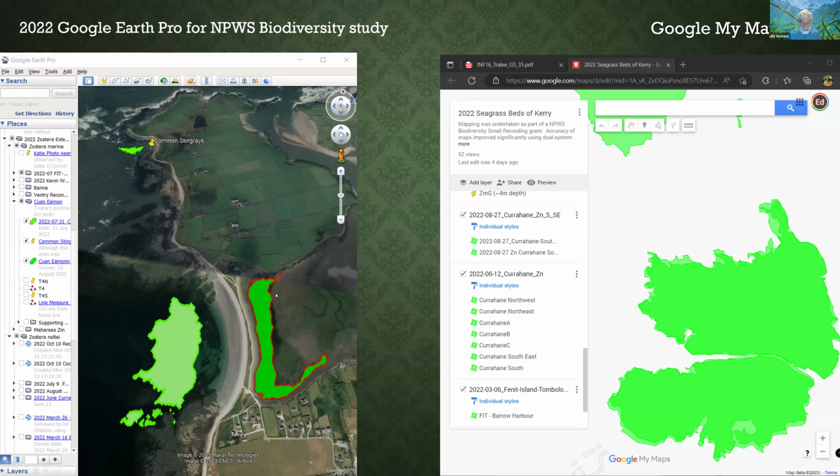For national biodiversity studies, they actually work with 100-meter by 100-meter squares. So what we're doing right now is we're just taking a sample and a photo every 100 meters and submitting that to have a record in the National Biodiversity Data Centre of where intertidal seagrass is. But there are tools out there that are absolutely free. This is Google Maps, this is Google Earth Pro. Both of them are very easy to use.